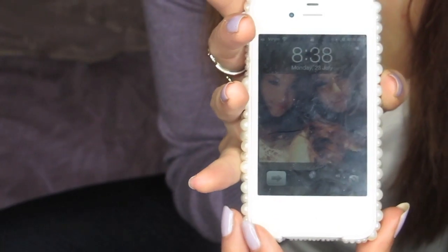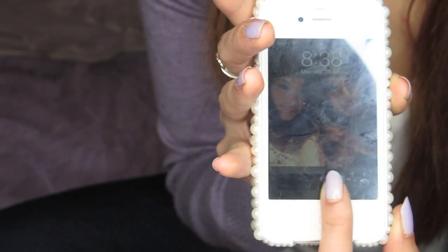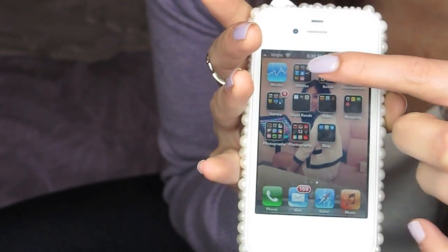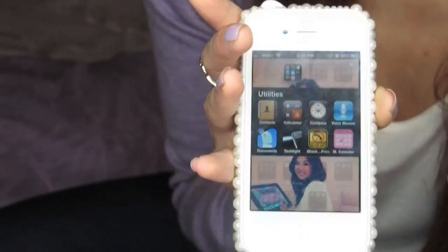Now, my background is a picture of me and one of my best friends, Janice, and as you can see, that's just a picture of us. And flip. And at the back, I've also got a picture of myself. Quite vain, I know. The first thing I have up here is a utilities folder, and obviously you've just got your usual stuff. If you have an iPhone, you'll know.